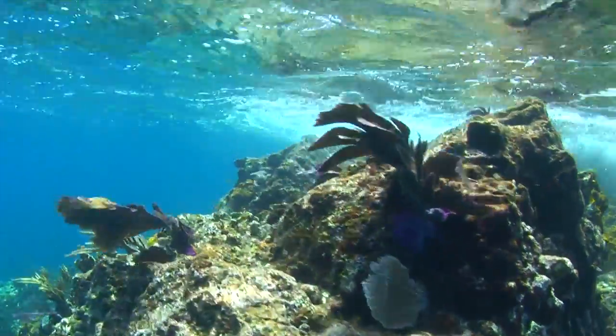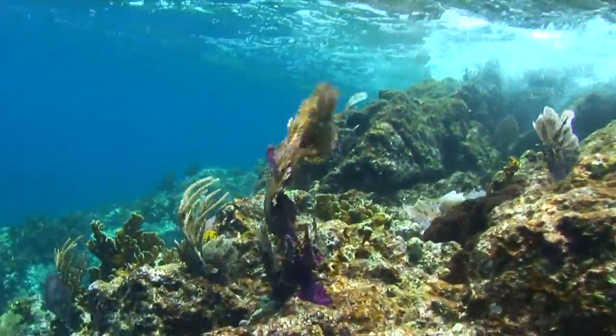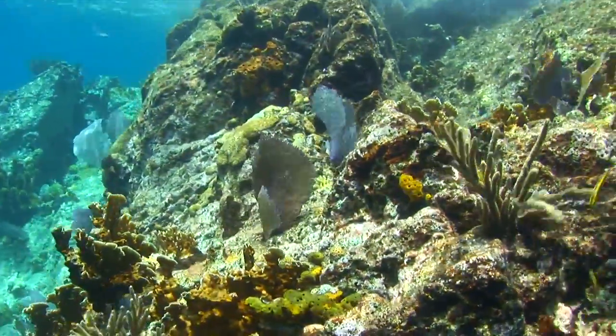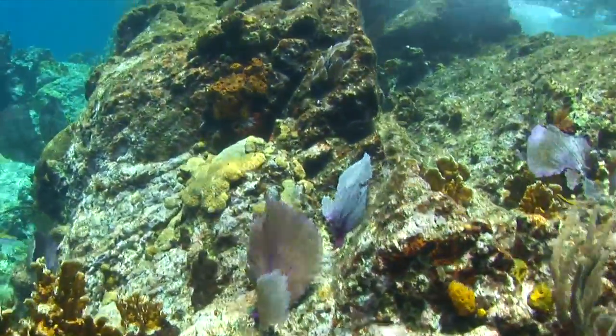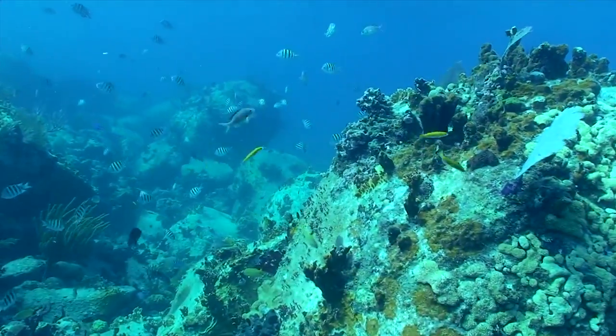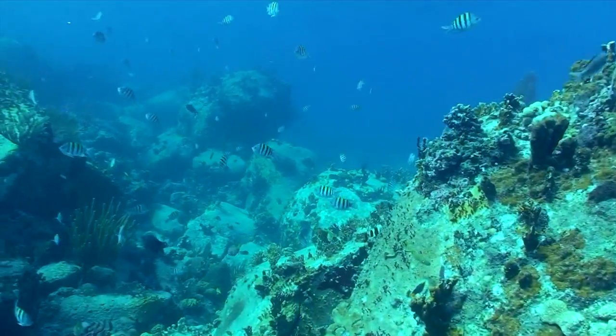Sway in the breeze. Add the touch to the symphony. While listening, you wander with the seagulls in the sky, flying free.